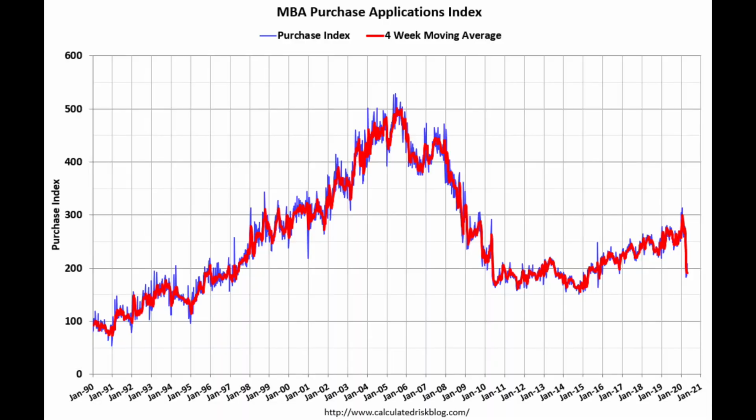This graph from Calculated Risk does an excellent job of showing historical context. Yes, that steep little drop at the end is one to watch, but we are nowhere near the nosebleed levels of 2007. Number 9, unemployment.